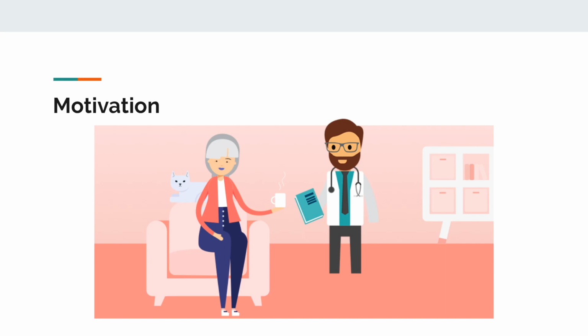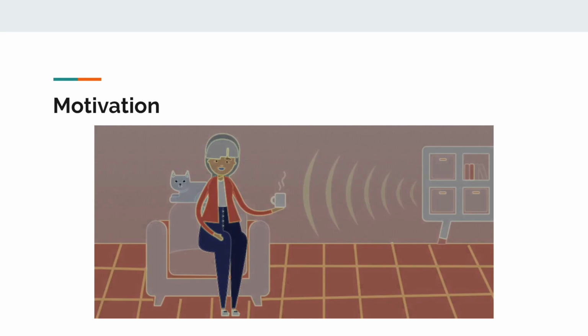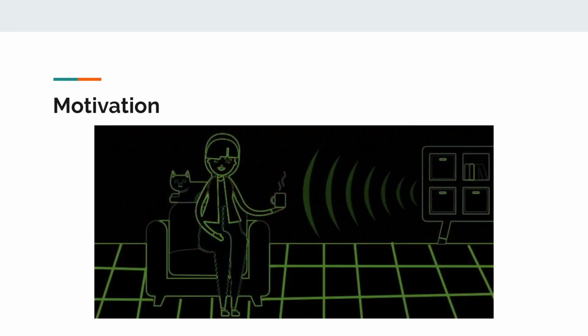But with this approach, it's inconvenient. You're losing some independence in your lifestyle. So if you wanted to stay living in your home and just have somebody monitor you, well, you could just have a camera pointing at you, but that is obviously not a very privacy sensitive approach. So if you want to live your life normally, then we can use ubiquitous computing to put sensors in your environment and monitor you that way so that you are not aware of the sensing going on, but it is still there.